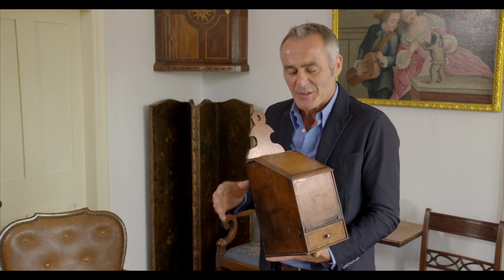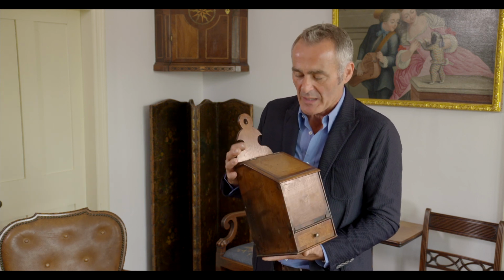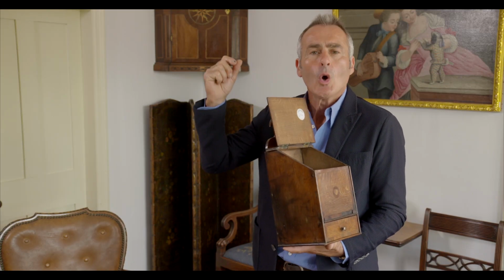It really does sort of classify as a piece of vernacular furniture. It belongs in a small house in the kitchen. It would have been well used as well. Here, if I lift the lid to show you, this section would have been full of salt, and you grab a handful and you salt your fish or your meat.